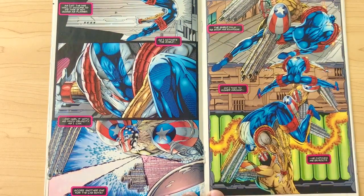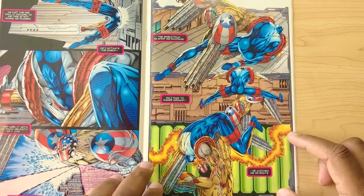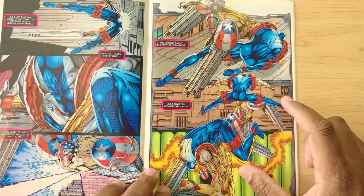You always know when he's about to throw his shield or when he did throw it. It's very obvious what he's doing. This is not as obvious as it should be. So we continue more of the fight. And this is pretty cool here.